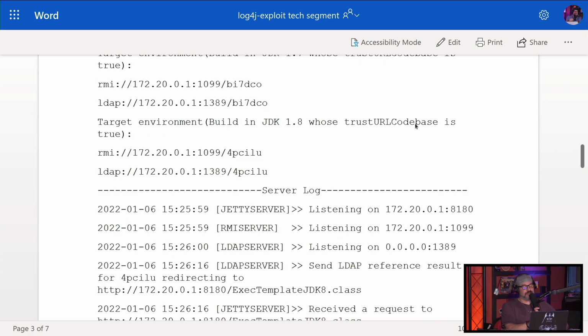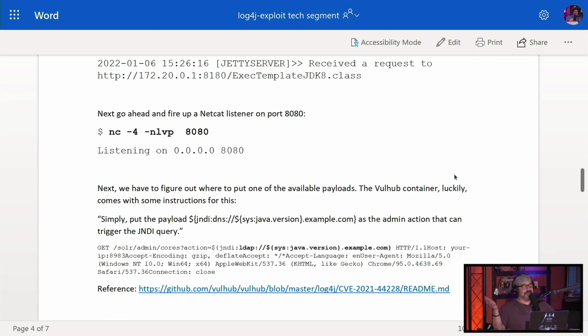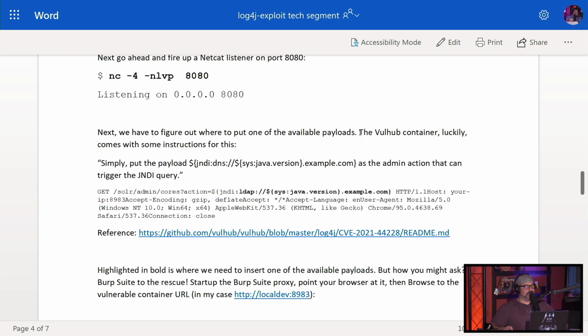And these URLs, the RMI:// and LDAP:// URLs, are what you're going to put into your request to the server that you hope gets into the logs, and then it will connect back to you. So I had to start up a netcat listener on port 8080 to have a listener on where it was going to call back to. So I ran the netcat command and listened on port 8080. So that's like the easy part, right? The hard part is figuring out in your application where you're going to put these special URLs.